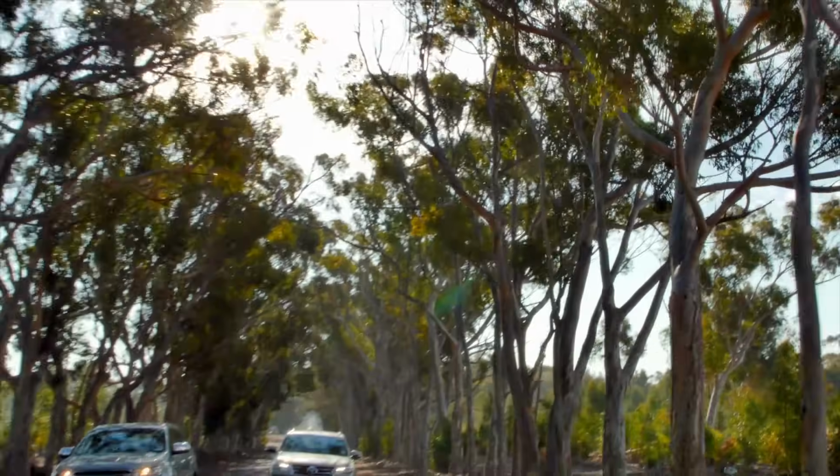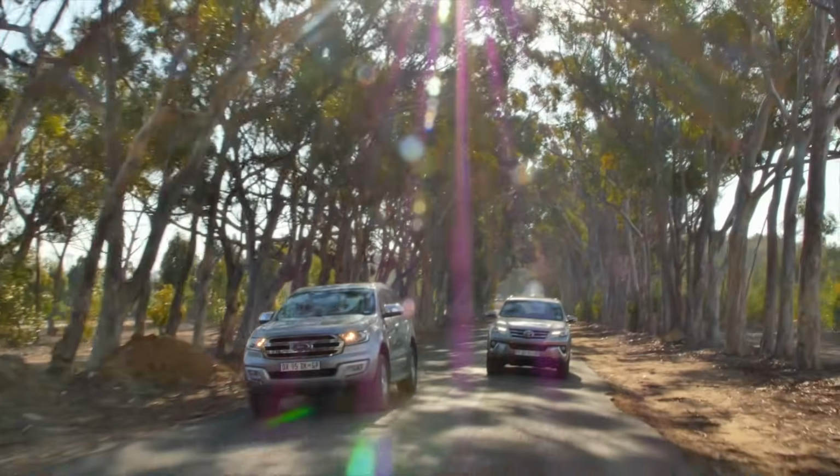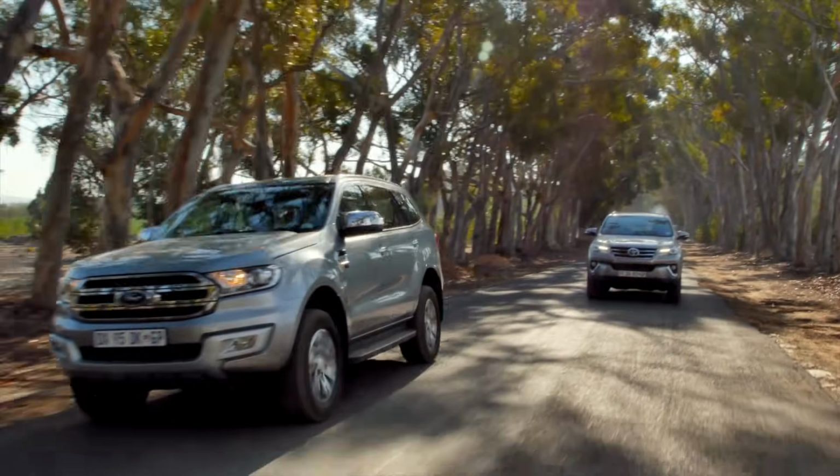Into the Everest now, and immediately I'm just slightly more comfortable. It feels like there's a bit more room in here. The seats are a bit wider as well. It's quite nice. The steering is also much lighter. It's just so much easier to spin around in slow situations.